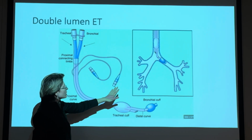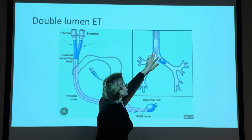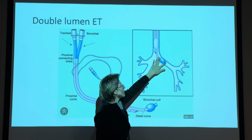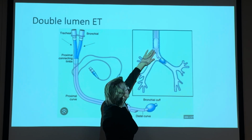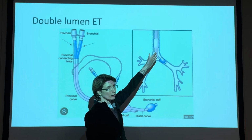So when it's positioned correctly, this is how it's supposed to sit. It's going to sit with the longer lumen in the left main bronchus. This is called the bronchial lumen. And then the shorter lumen is going to sit a little bit above the split in the trachea. This is the tracheal lumen.